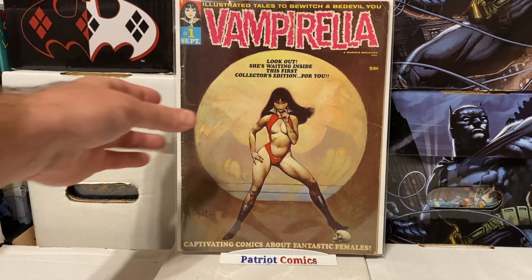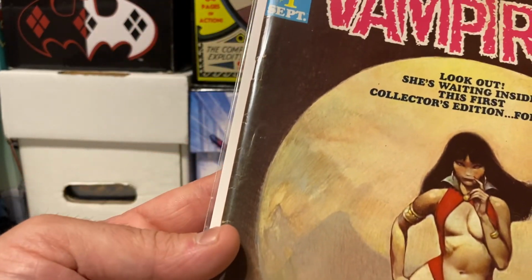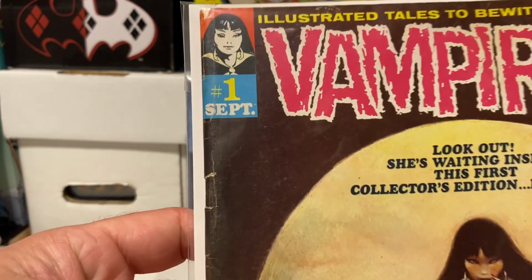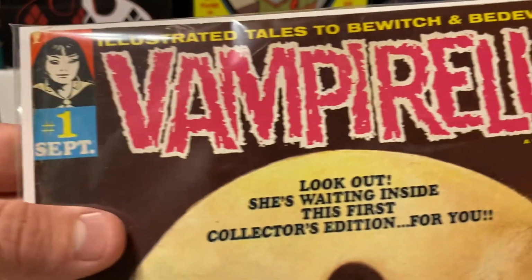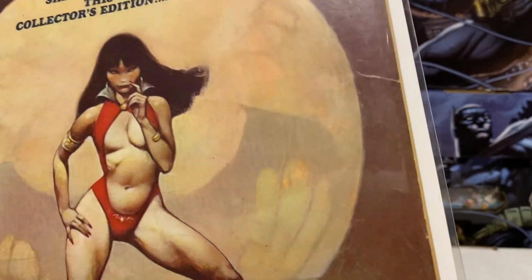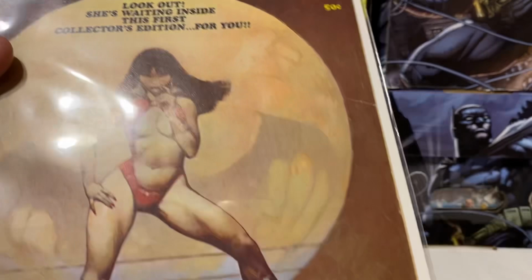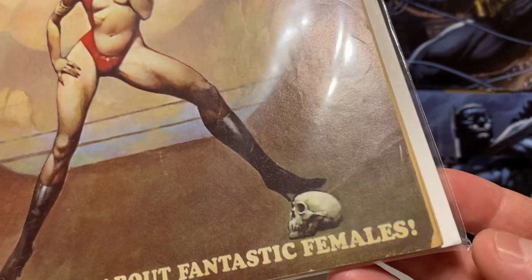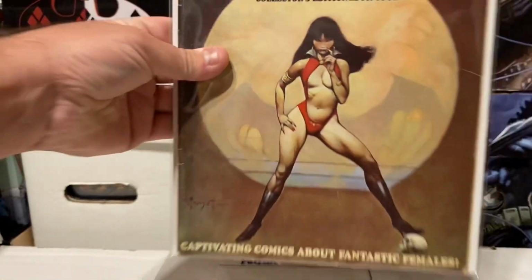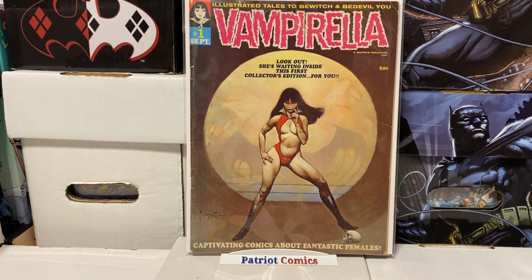This book is awesome. Like I said, it's got some spine ticks, some spine wear. There's a little chip out of the corner here, and some color breaks in that corner. There's a little color break there. I don't think that's a tear, it's just a color break. But a little chip out of that corner. It's not the highest of grades, but it's something that I could afford.